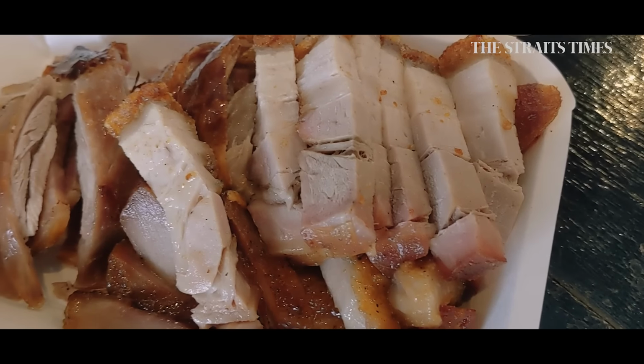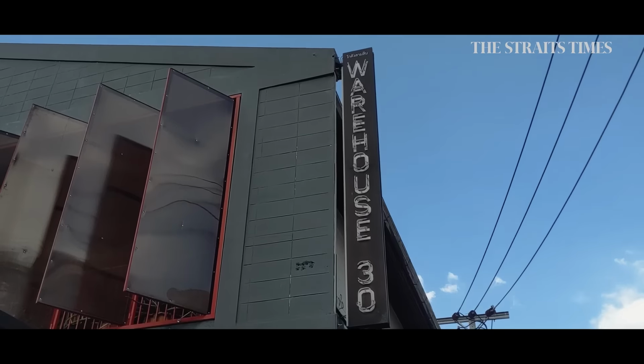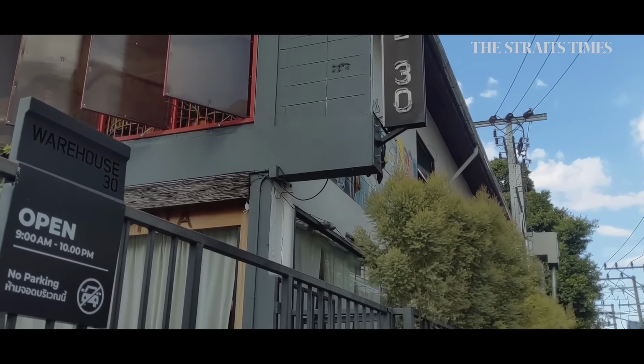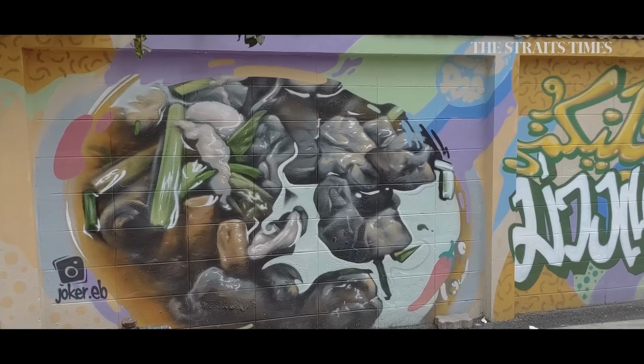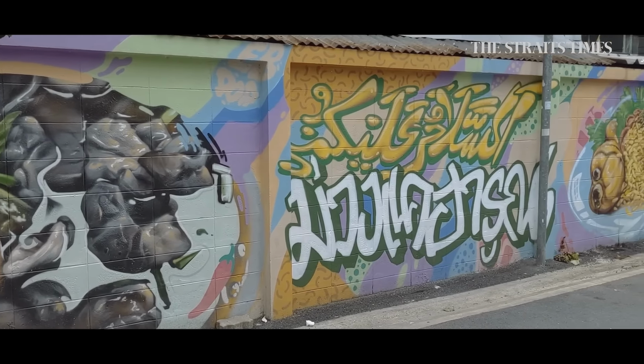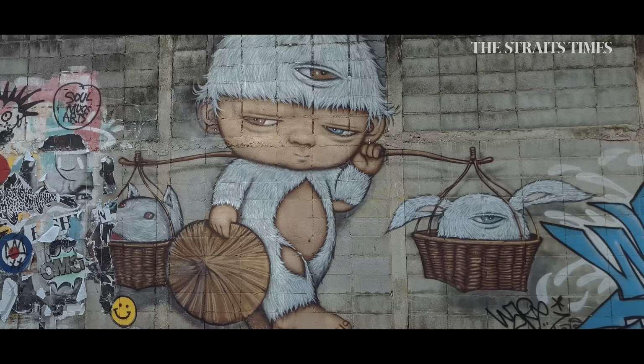The meat is juicy, well seasoned, and goes great with the sauce. This is known as the Arts District for good reason. There are many art galleries dotted throughout the area, and many ongoing exhibitions to experience. And as you can see, street art is everywhere.